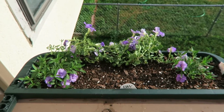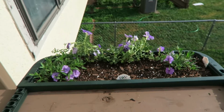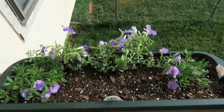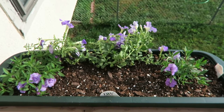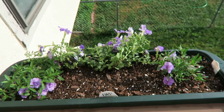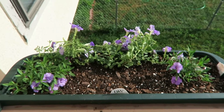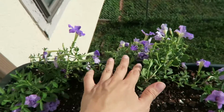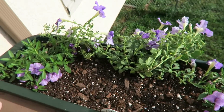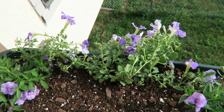So this is my flowers after the storm. They did not take that very well. They're not looking too great for their first experience of a storm, but they're alive still, so that's positive. I hope that they continue to grow and hopefully not just die immediately after the storm. I like that these are falling over the side, but they're not loving their lives right now. These little purple ones though, they're my favorite. They're so pretty. But yeah, these petunias, they're having a rough time.